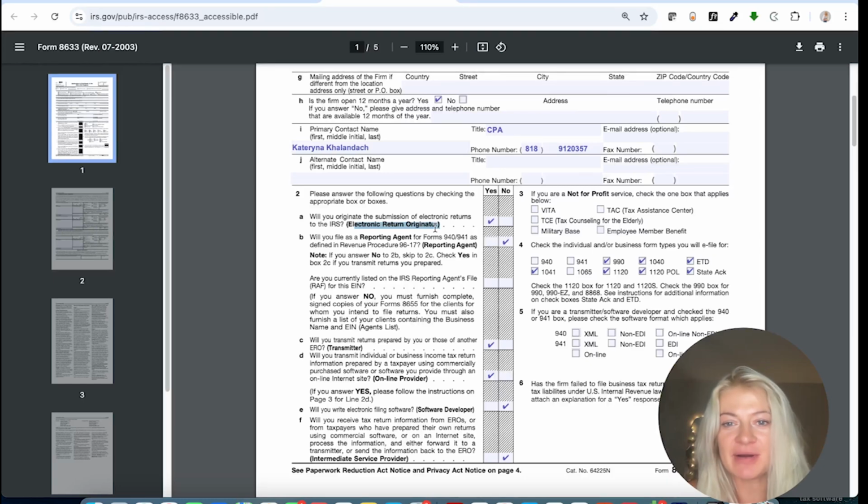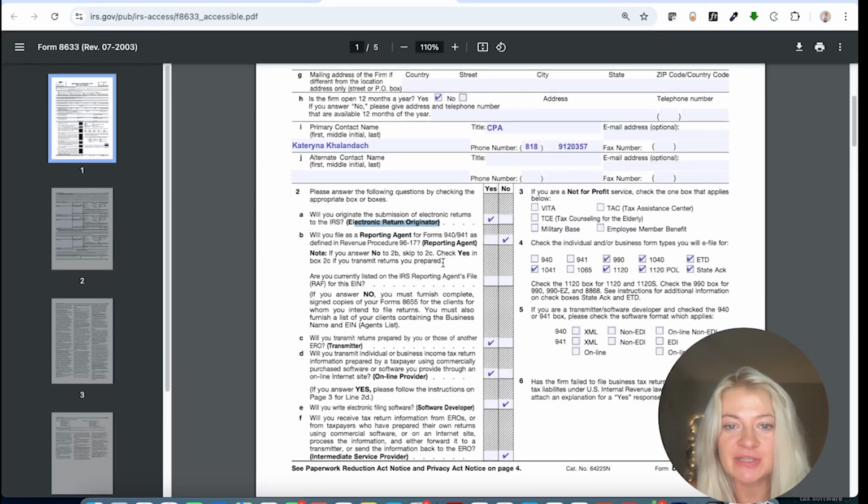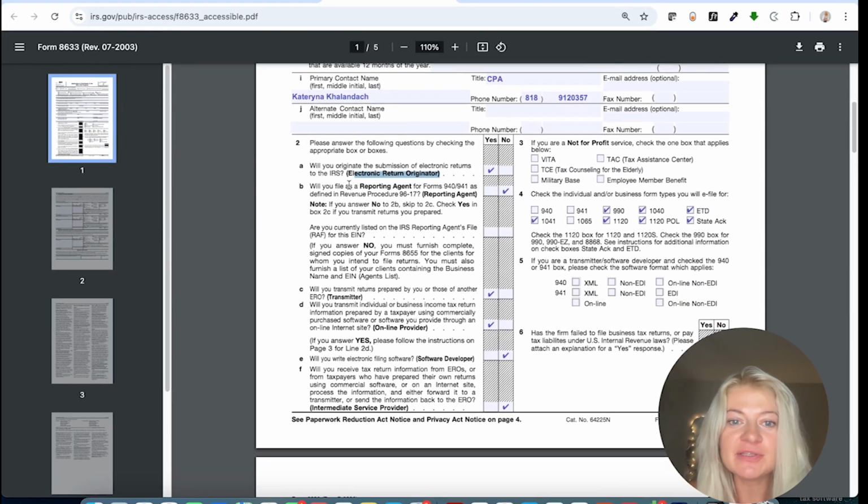Yes, that's exactly why you're applying for an EFIN, to be an electronic return originator. Will you file as a reporting agent for Forms 940, 941? We can just Google what 940 and 941 are. Those are payroll forms, and if you're going to file them, which CPAs and tax preparers usually don't, payroll processing companies do. So I would just check no for this.